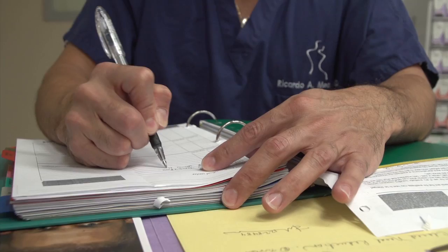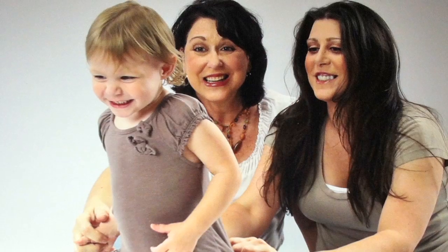The DIEP flap is all natural, so it's a really nice reconstruction for a patient so that she no longer has to worry about the reconstruction. The recovery is about 3 weeks, and once they're done with that, they're done with their breast reconstruction for life.